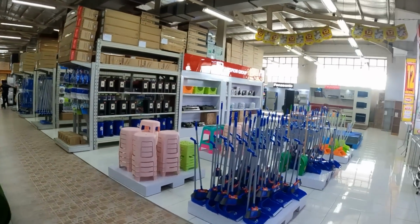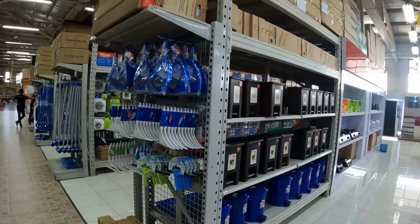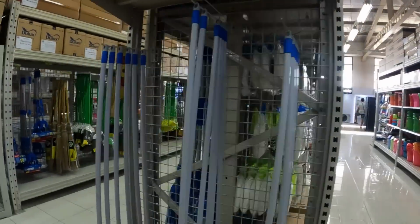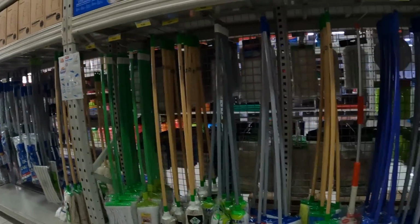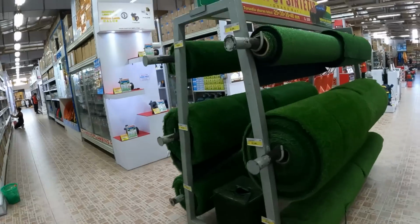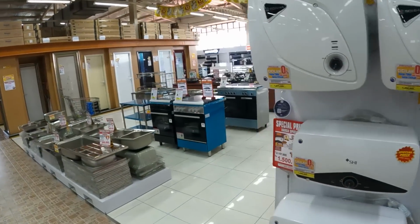Compared to Bunnings, there's just nowhere near the selection or variety. Some mops and buckets, brooms, these straw brooms, old-fashioned style things, very, very popular. Mops over here. I want to take you to the tool section because you'll be surprised. So much in the way of sinks and basins and doors.